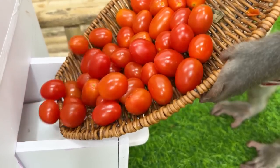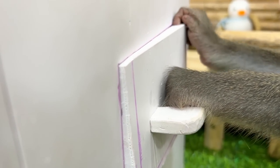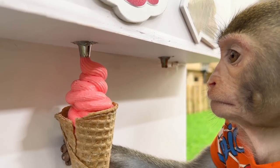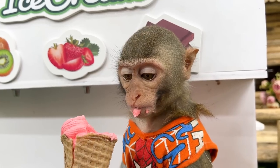Finally, Kiki poured all the strawberries in the basket into the ice cream machine. Wow, how delicious pink ice cream! Yummy!